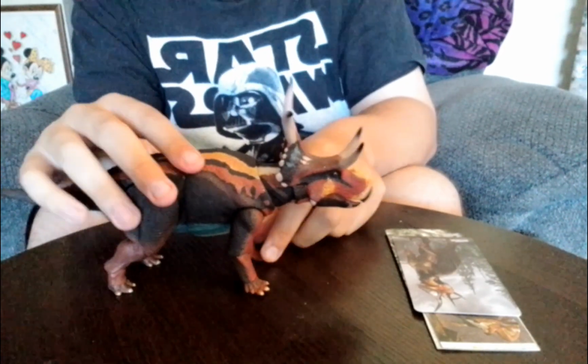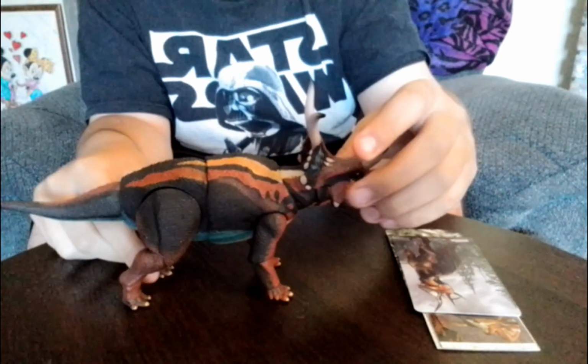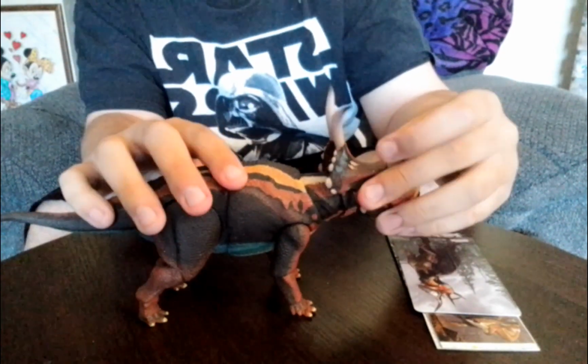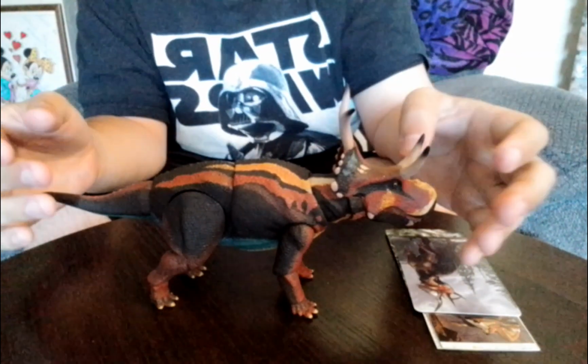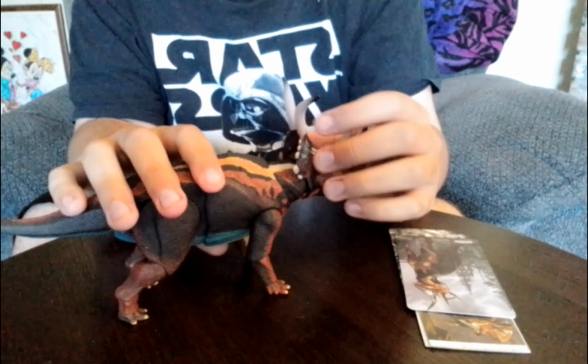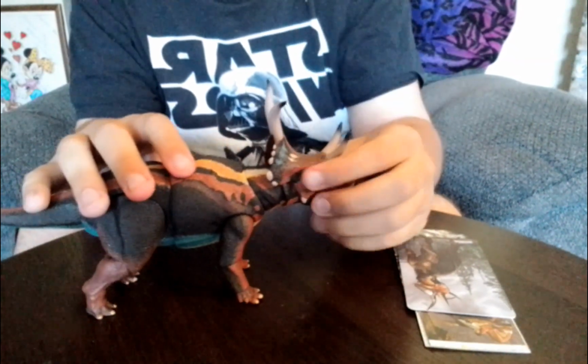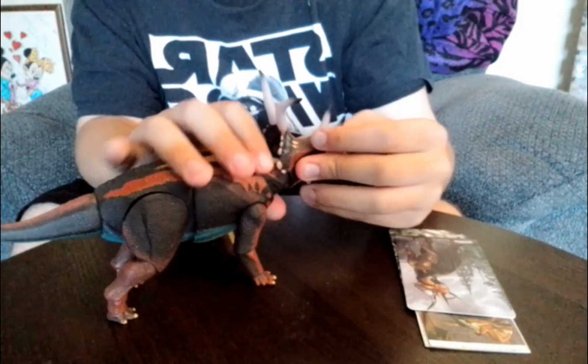Now I don't remember what animal was used for the coloration of the pattern. Anyways, I don't know what animal was used for the coloration.